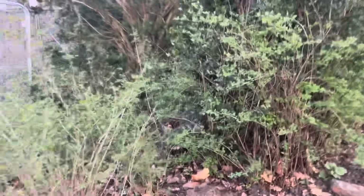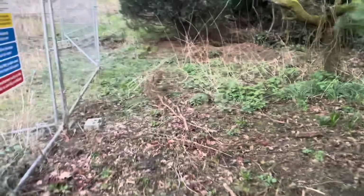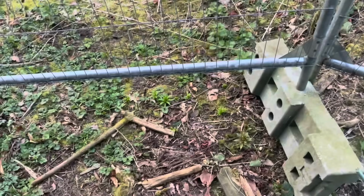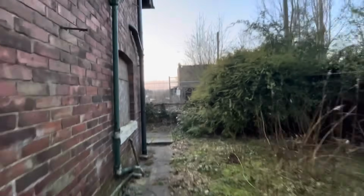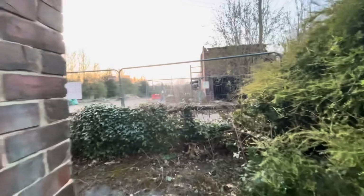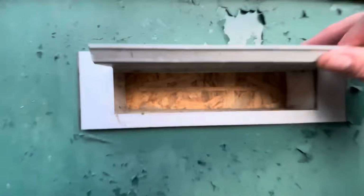Right folks, time to get in. I'm going to put the camera down now because this needs some skill to get under there. That's a creepy drain pipe. Oh, it's got nothing on there, bollocks.